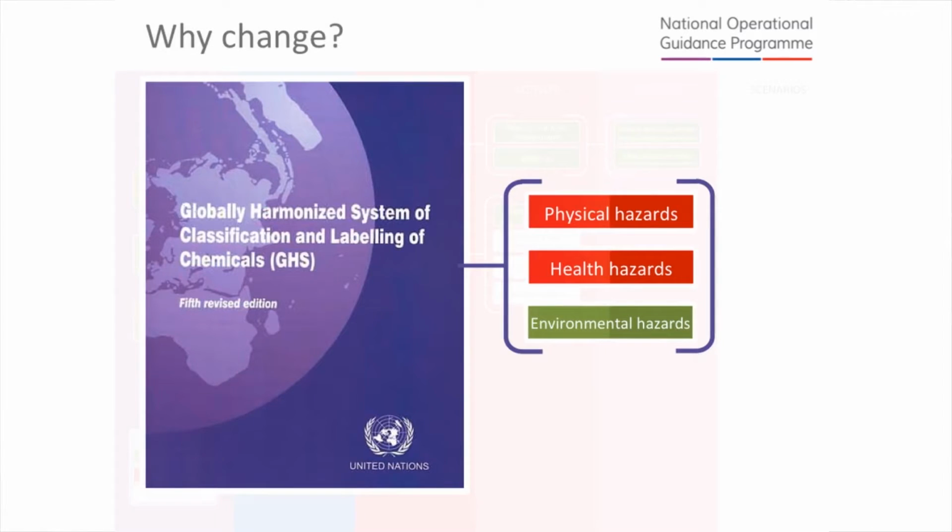So we pick up all of the hazards that would be in the supply regulations. And a lot of those hazards that we aren't currently considering at the moment are hazards to health, so often with longer term effects. So they will now be encompassed if we use GHS as our structure. So I will move on.